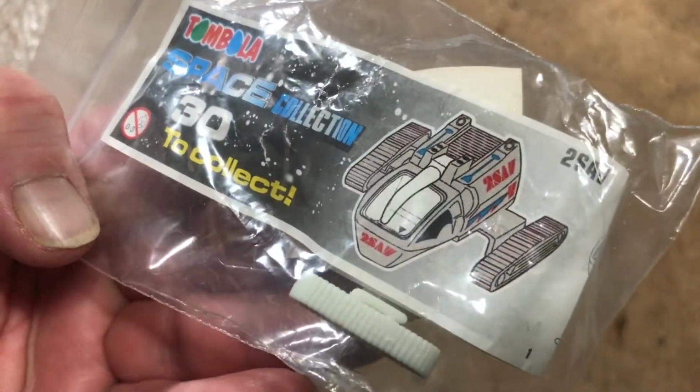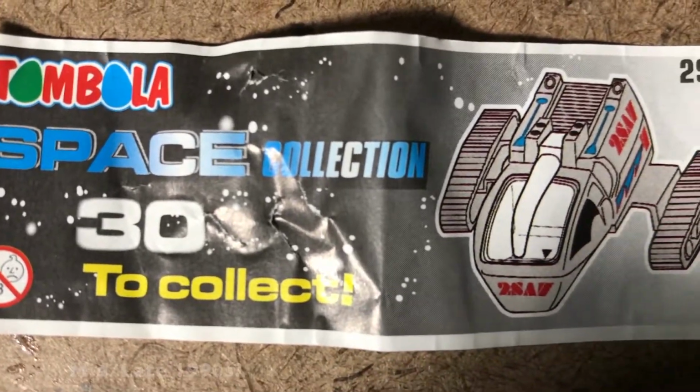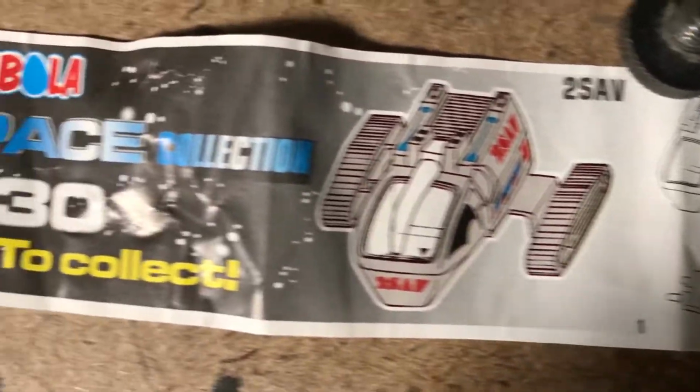Not so fast. The piece is by a company called Tombola, based in Spain, and it just happens to resemble a Kinder Toy spaceship. One detail which might be telling of its age is that there's no indication of a website to go to anywhere on this paper. Several languages on this multilingual information sheet, including, I believe, Thai.